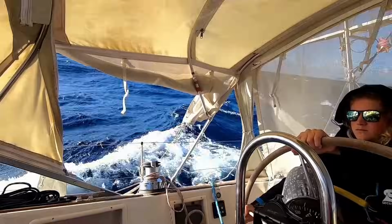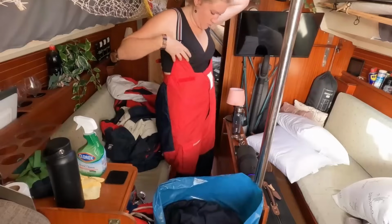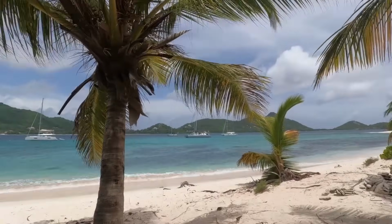I've been sailing full time for the past 5 years now. I've sailed the Mediterranean, crossed the Atlantic Ocean, and now I've just bought my own little 29-foot sailboat called Scirocco that I sail solo in the Caribbean. So please feel free to join me for the ups and downs of boat life as a solo sailor girl.